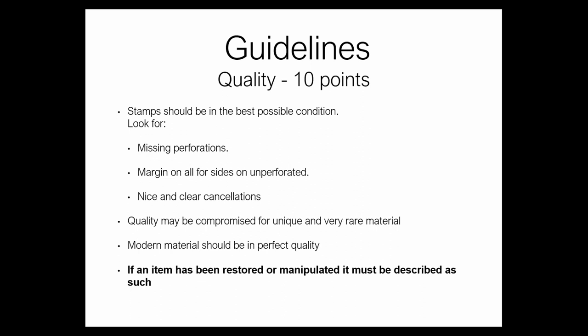It's fine to clean it up as long as you don't touch the stamp or the cancellations or print or anything on it. It's just the paper. Just say, cover restored or paper restored, and put it in parentheses right below. You'll get much more credit for being honest about it. And if it really makes the material look a lot better, then do it. But tell your audience that you've done it.